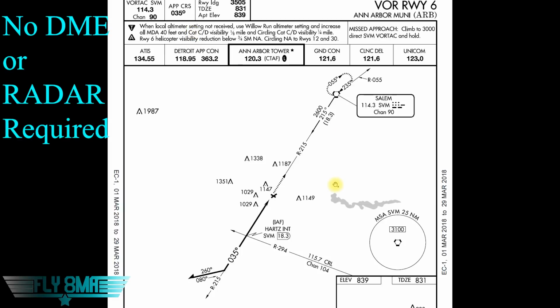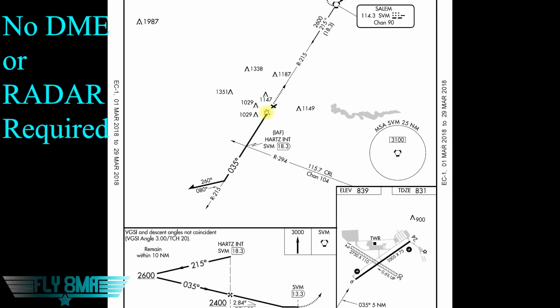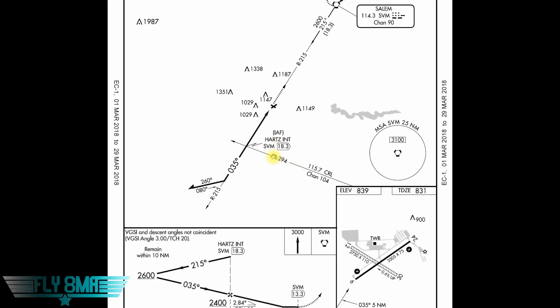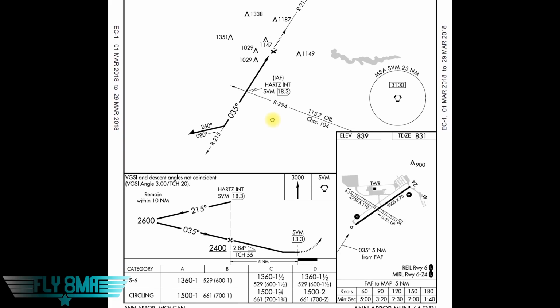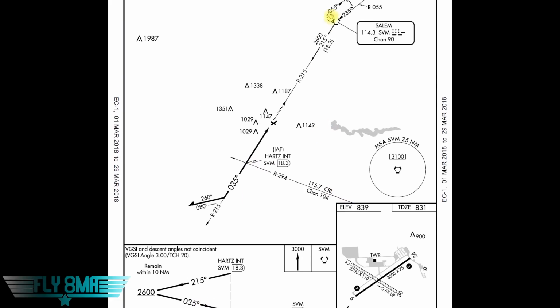Also notice there's no DME or radar required to shoot this approach. So you could legally shoot this with literally just one single VOR receiver in your airplane. Easier if you had two, so you can identify the final approach course and identify your final approach fix, Hearts, using the 294 radial off the Carleton VOR. So let's say we have two standard VOR receivers in our airplane. As we're coming down the final approach course, we're supposed to identify Hearts by the cross radial with Carleton and the radial off of Salem, the 215 radial, our final approach course radial.